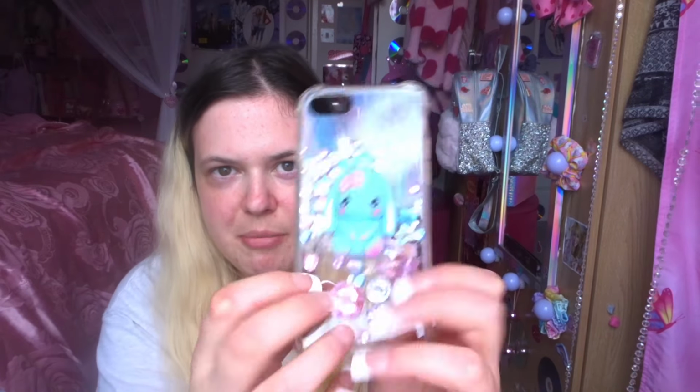This is another phone case I made. Half the gems have fell off, but it's still very pretty actually. This was a Skinny Dip case, and yeah, vibes.